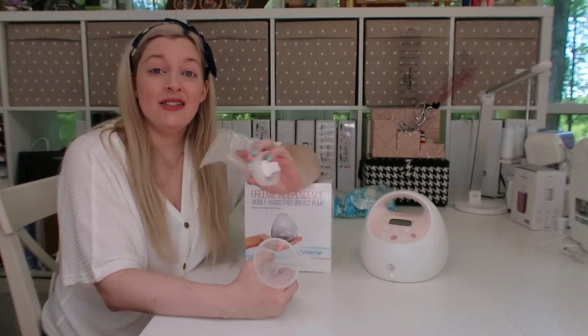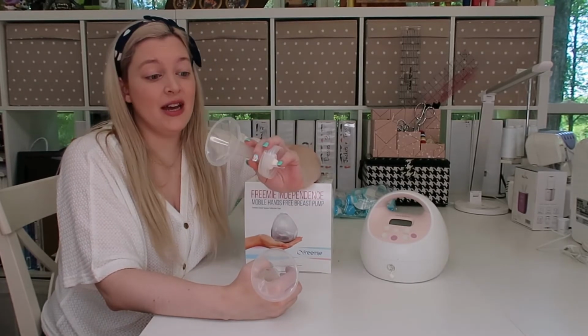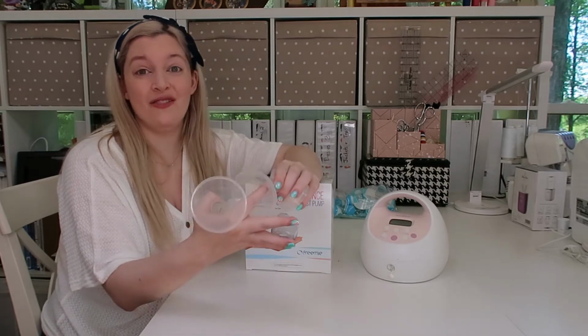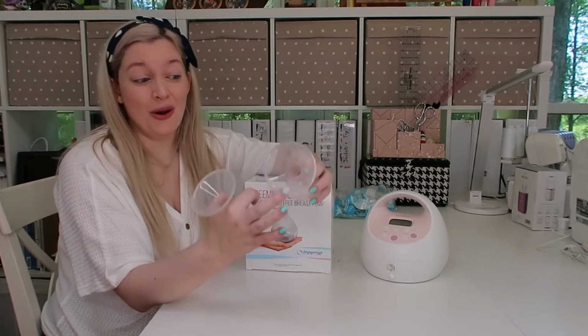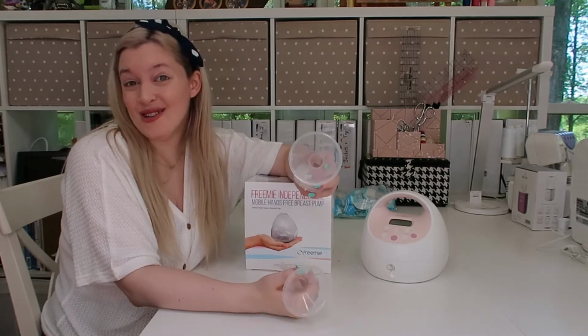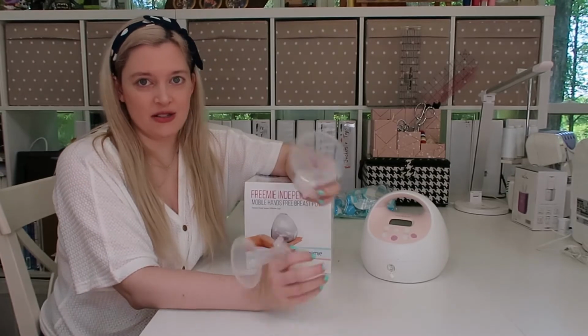The reason that you want flanges that fit is because if it is too small, then you're going to have chafing along here and it really hurts. If it's too big, it's gonna suck your areola into the flange, and that also really hurts, and they don't empty you as well. So then you wind up with clogs and all sorts of other problems.